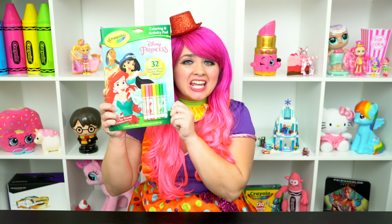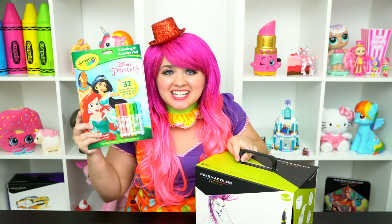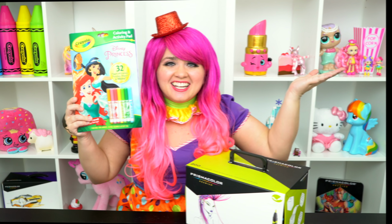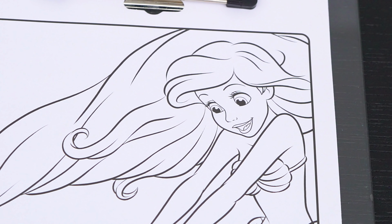Today we're gonna be coloring in my Disney Princess coloring book! I've got my giant box of markers here, so let's get started! Okay, so today I'm gonna color this picture of Ariel and Flounder. Let's color in Ariel first.